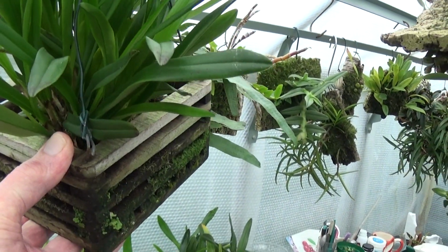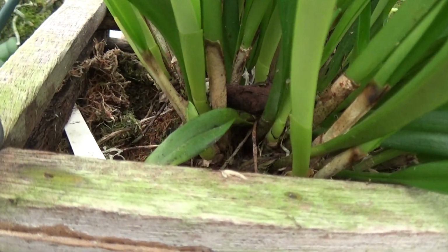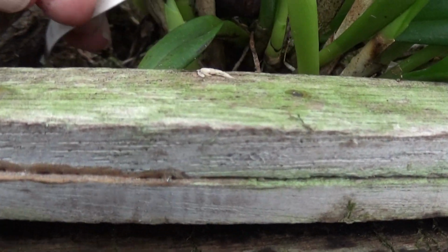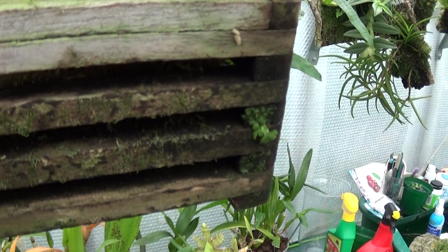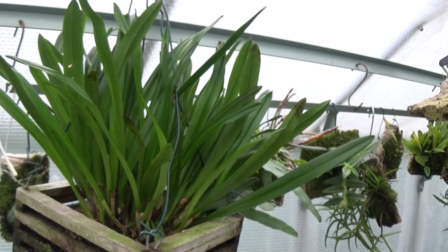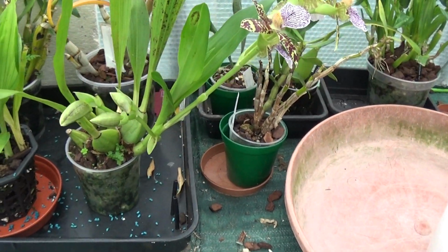This is some type of Dracula. I can't see the name. Oh yeah, there's a label right down at the bottom there. And I don't think it's ever flowered, this. So let's have a look at the name if I can get it. Dracula hirsuta. Right, I don't know what this one's like, but it's a nice big plant with plenty of new growth coming on there. Don't ever remember this being in flower. Dracula hirsuta.